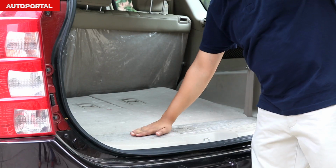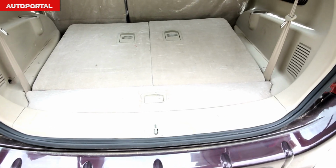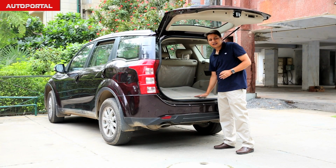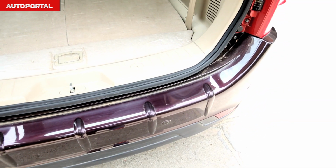And as you can see, it's a very flattish loading area. There's no intrusion from the seats themselves, and it's a very boxy and square shape. The other good point is that the loading lip, the loading sill, is minimal, and it's not very high from the ground, unlike most of its other rivals.